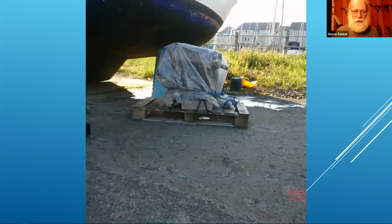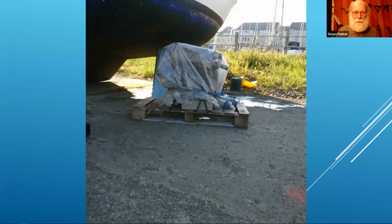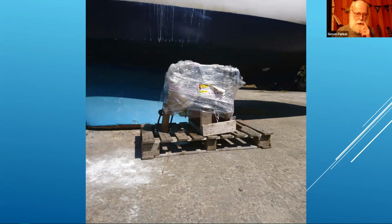So the engine came out onto a pallet, and it turns out that you can get anything on a pallet shipped to the UK for 130 odd euro. I was amazed at how easy it was to get an engine moved from here to Devon and back again. So that's going, and that's coming back on the pallet.